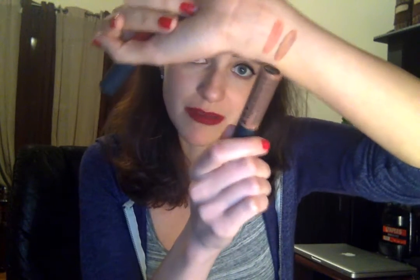This is Abu Dhabi, which these two are like my favorite nudes ever almost. I think they're comparable to high end for sure. So Stockholm is the peachy nude, and Abu Dhabi is a brownie nude. Stockholm matches any skin tone, and Abu Dhabi too. They're both really pretty.